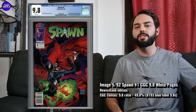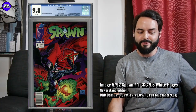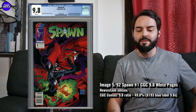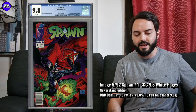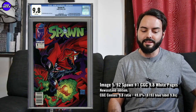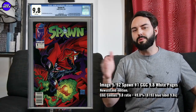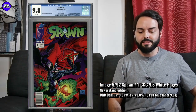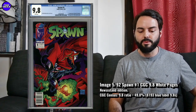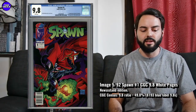Okay, and last one, I sort of touched on this one. I think it was on the last video. I got one of these, didn't bring it out though. A Spawn #1 in a newsstand edition. Those Spawn movies haven't quite come yet, but this is just a great one if you're a Spawn fan. The more rare newsstand edition I do recommend for a Spawn #1, because there's so many of them in a 9.8. 8,193 9.8s in the Universal Blue Label. That's probably the most out of any 9.8 that I can recall. The newsstand edition, they don't separate them on the census, unfortunately, but there's probably about 300 or 400 newsstand editions in Spawn #1, 9.8 white pages. 49.8%, the 9.8 percentage of the directs and the newsstands bunched together.